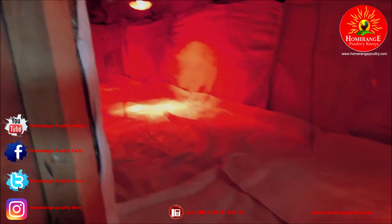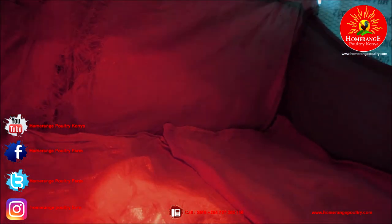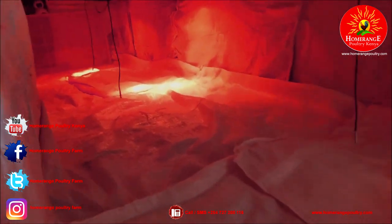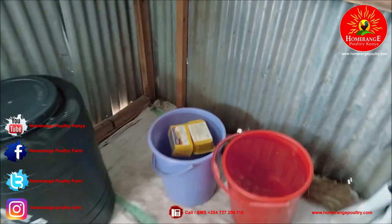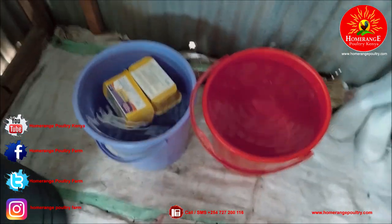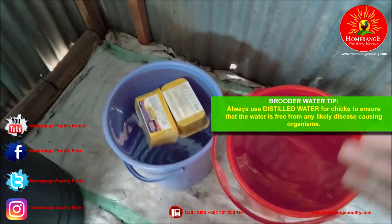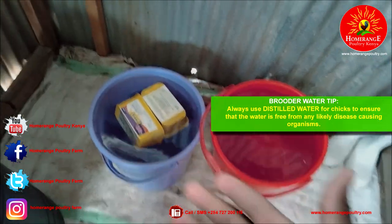The next thing that we are going to do is prepare the water for the chicks. Once you do that, you're going to place it inside before we bring in the chicks. So let's go and prepare the water. So guys, here we are. That's the distilled water. Since we've already confirmed that the brooder is okay, the next step is to mix up the water that the chicks are going to be taking.